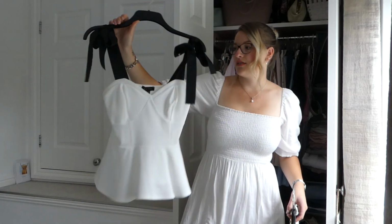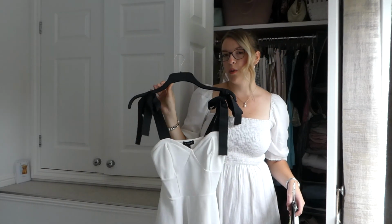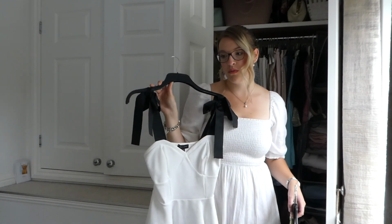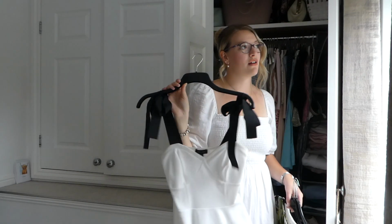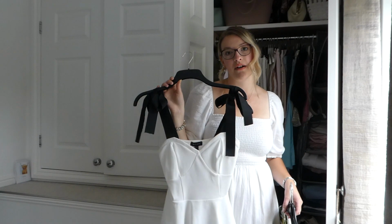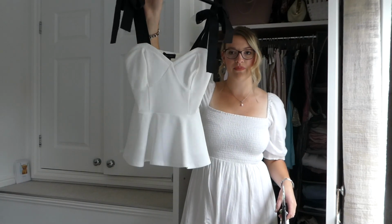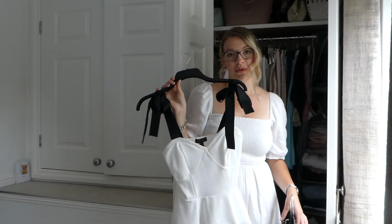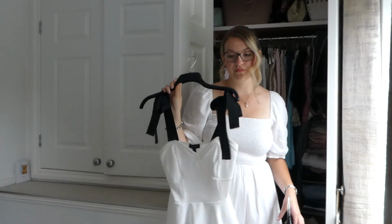Then I have this top. This is another one I'm unsure of. I got this a couple of years ago, I think. And I think it's a really lovely going out top, but it can only really be worn with jeans. Maybe because I have wide leg trousers and things now, because when I bought this, I only could wear it with jeans, because it doesn't really go with a skirt because of the peplum detail at the bottom. But now that I've got a few different pairs of trousers, maybe I will wear this more. I'll probably still keep this for now.